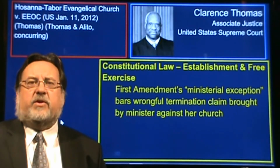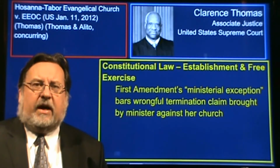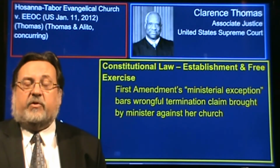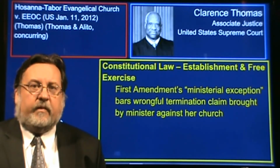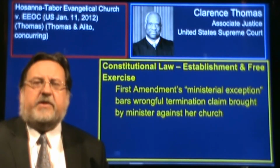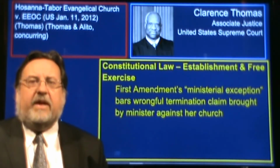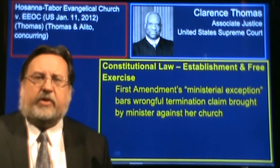She was terminated by the school after an injury left her disabled and unable to perform the duties of the job, and she filed suit under the Americans with Disabilities Act. This was the Supreme Court's first case where it faced the question of whether a particular church employee was a minister or not. That's the issue.